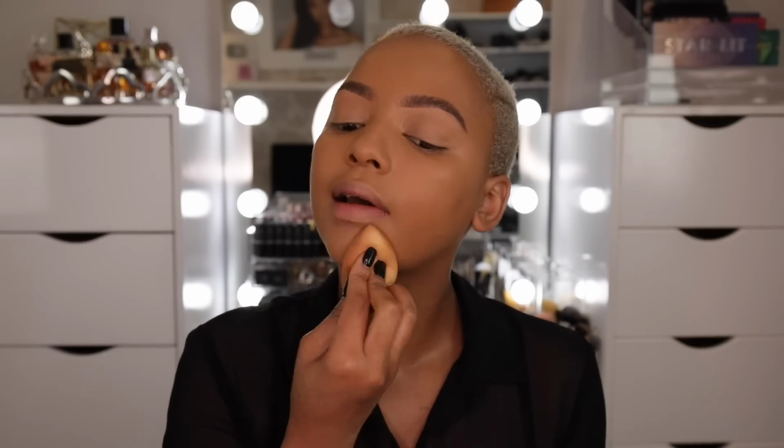Okay, so now that I'm done with my highlighting, I just want to show you guys how the finish is. I think it's pretty good. I really like it. I'm just gonna bake my under eyes with some loose powder. This was actually left over from my masterclass.